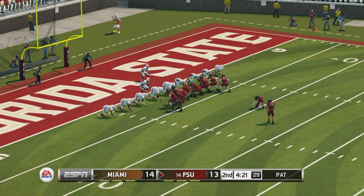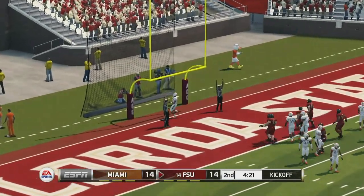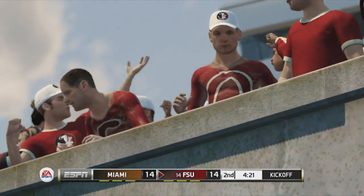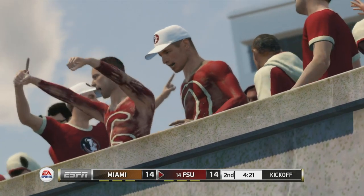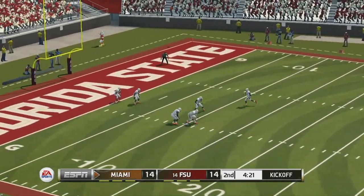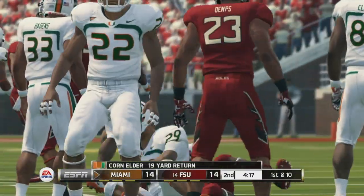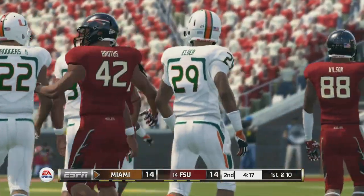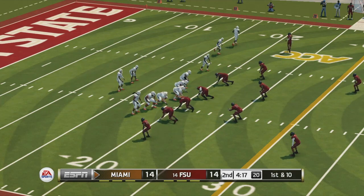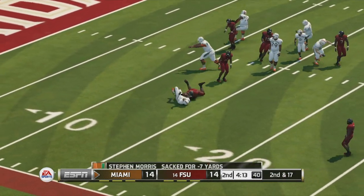Here comes the kicker to try to tie this game up. And he hits the PAT. Everyone's all lined up and ready for the kickoff. He's to the 20. Oh, he got nailed on that one. You always want to go in the locker room with momentum, so as we get closer to halftime, I think we'll see more and more attempts to create big plays. Now he's scrambling, and they bring him down for a sack on the play.